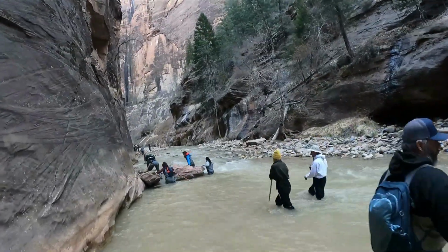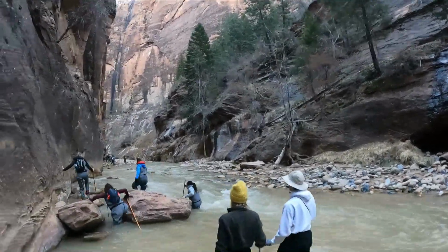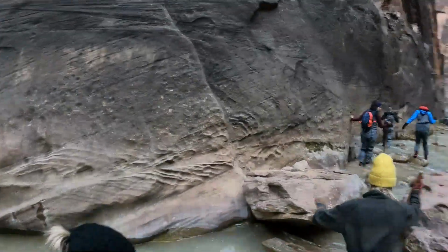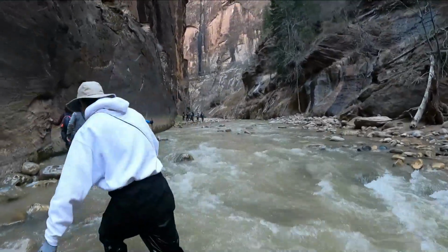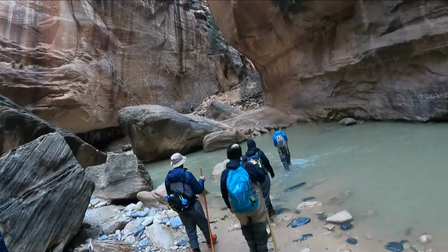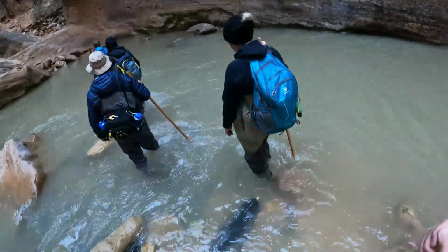You can start from the top and go down, but that requires a permit, and you have to have special gear, as I believe you have to climb down waterfalls. So in order to do that, you have to get the permit, and the park will actually check to make sure you have the right gear and the skills and knowledge of how to scale.